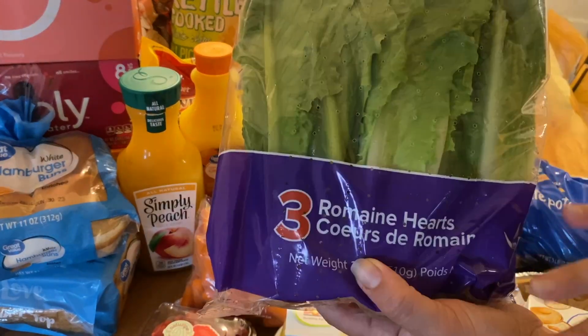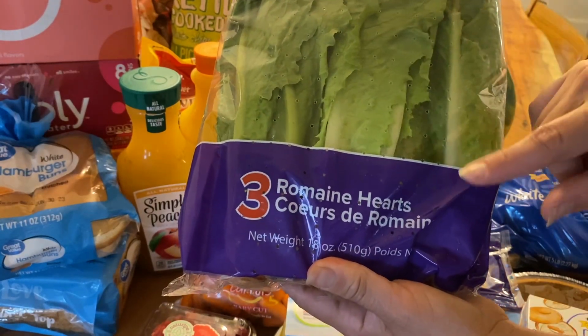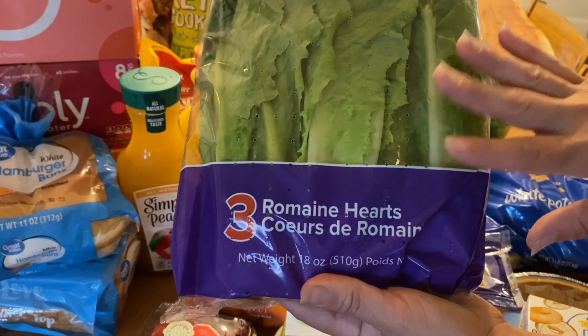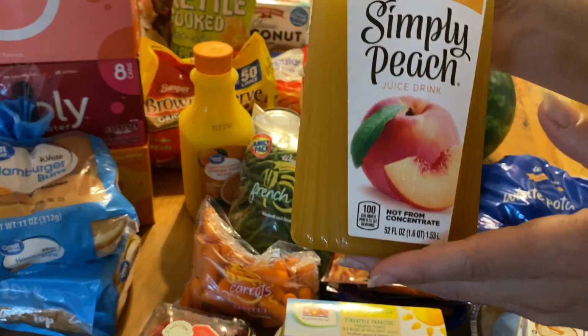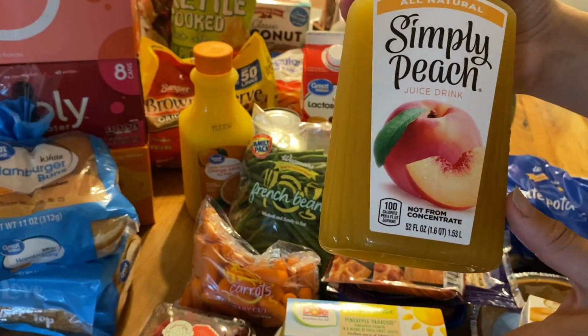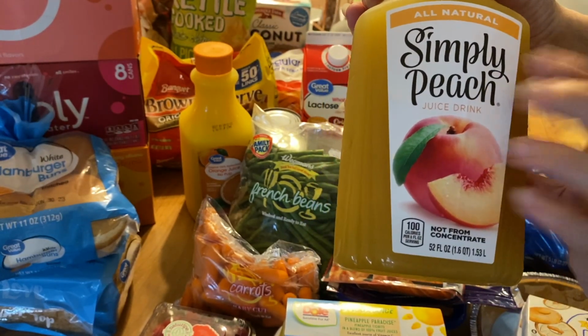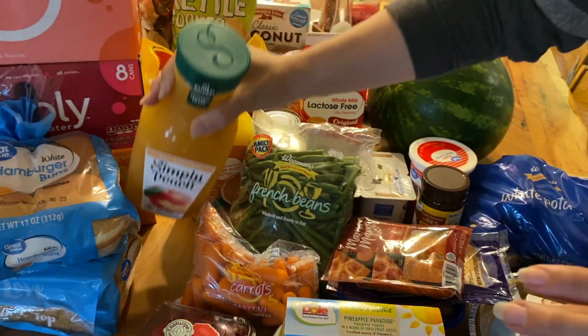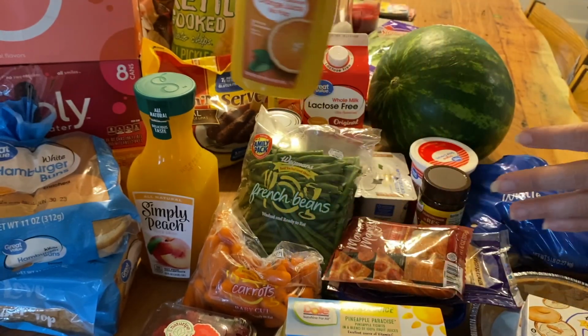Some romaine hearts, because as I mentioned before, we love our romaine lettuce, and this week they were a little bit cheaper. I believe they were $2.98 at Walmart. This is so good. We tried it for the first time about a week or two ago, and we absolutely loved it. So my daughter asked me if we could get it again for breakfast, so I did. And then my son asked for orange juice for breakfast, so I got that as well.